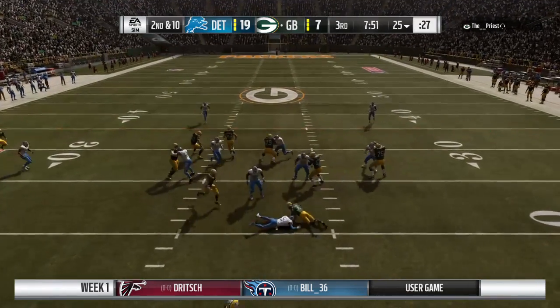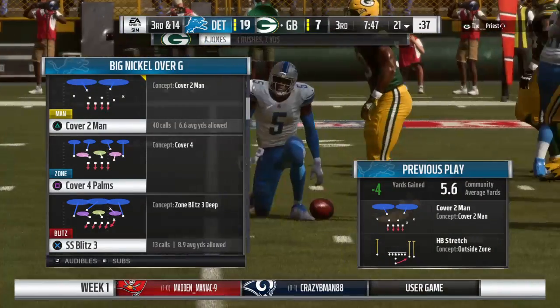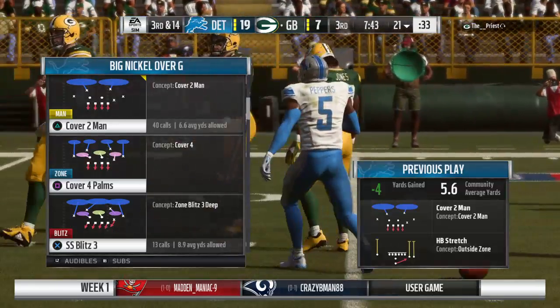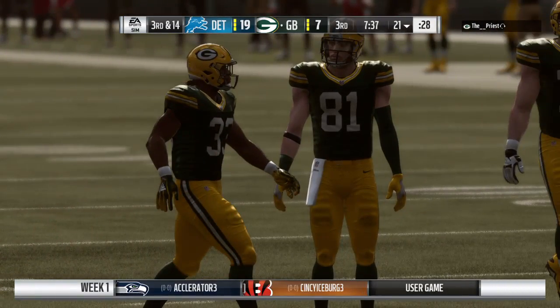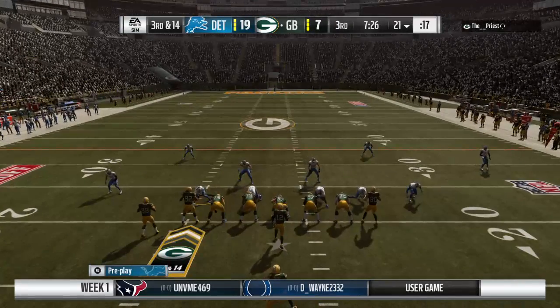On 2nd down, it's Jones. And he is met quickly in the backfield. Down he goes, folded like a lawn chair. That'll be a loss of 4 yards on the play. And that'll force upon him a 3rd and 14. This offense in desperate need of a conversion as they come up on 3rd down.